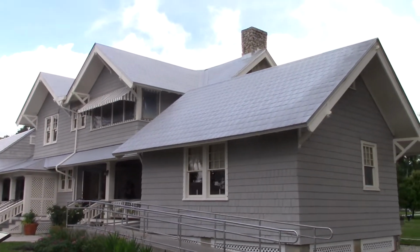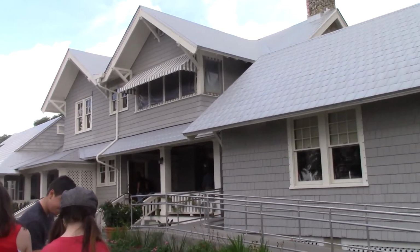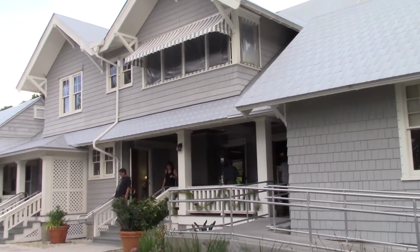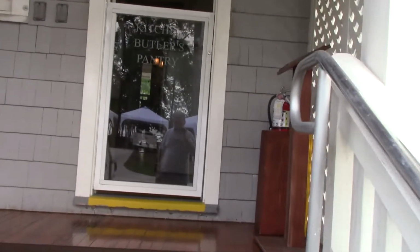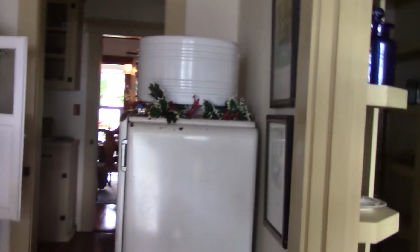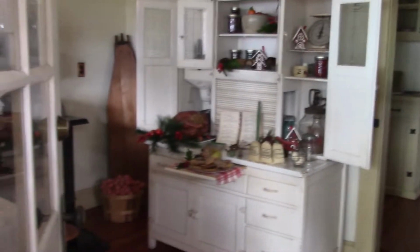Okay, so once again, here we are back at the Ford estate. We're going to look into the back. We already looked at the back of the living room. We saw the little outdoor bathroom over there. So here is the kitchen and the butler's pantry. Right there's the butler's pantry in here, and there's the kitchen. They had all their great modern conveniences. Look at that, a refrigerator. The size of that motor ran that refrigerator. And there's the kitchen here.